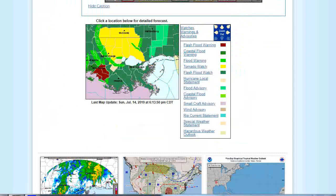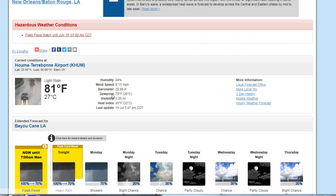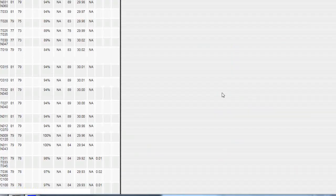This is what I want. Let's take a look and see how much rain they've gotten in New Orleans. Probably not that much rain there. I'm going to look at Houma, see if we can get the Houma air. Wow, look at the dew point, 79, almost 80. So it's very humid air. Let's see how much rain they've gotten.